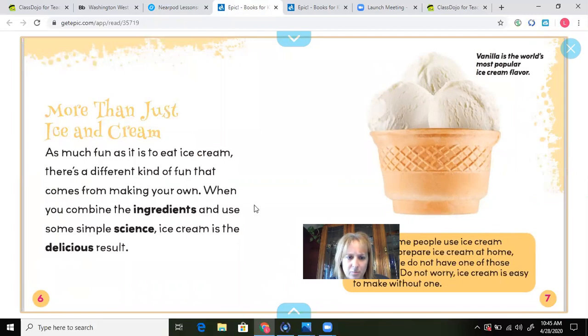Look at those bold words there, boys and girls. Ingredients, science, delicious.